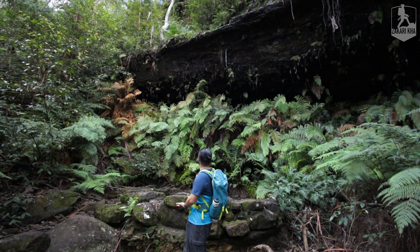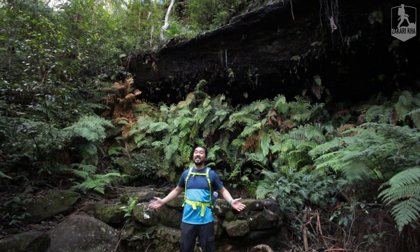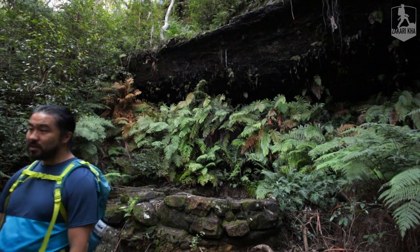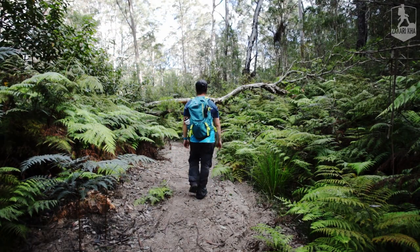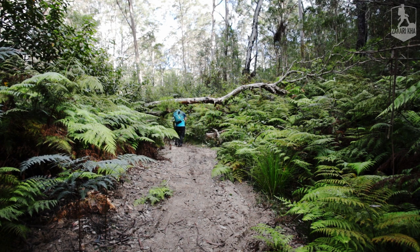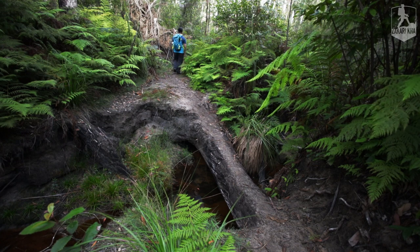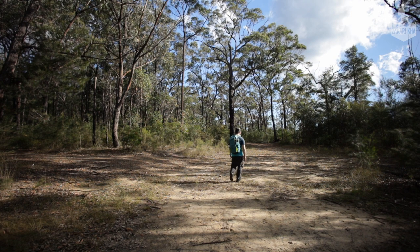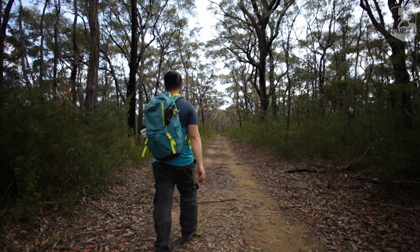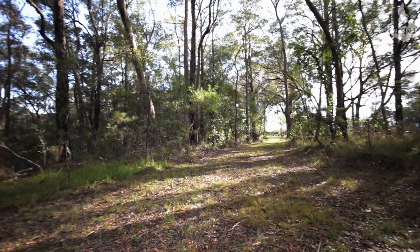So, this apparently is the Groto. Imagine it'd be a lot more interesting if there was more water there, but it's been quite dry lately, so this is the best you're gonna get. Onwards. That is one steep hill. Yeah. We are now going this way.